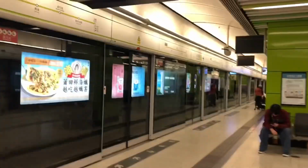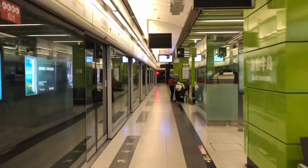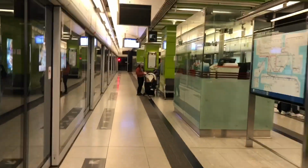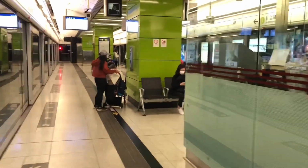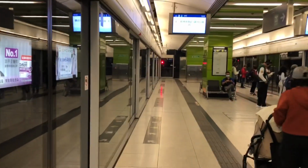Platform is okay. I actually do like the amount of lights in here. Staff tent in the middle of the platform. There should be a staff in there because considering how small the station is, I don't see any posters saying no staff. So, yep, there's a staff. And that's it. Color is pretty nice.